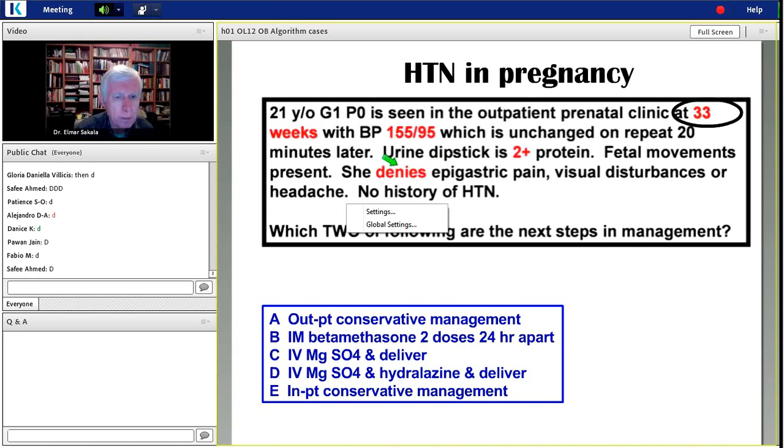She's a 21-year-old, gravid 0 para 1, 33 weeks, blood pressure 155 over 95, unchanged on repeat 20 minutes later. Urine dipstick is 2 plus, fetal movements are present, no epigastric pain, no visual disturbances, no headache, no history of hypertension. Okay, what is our working diagnosis here? Mild preeclampsia, right? She has mild hypertension, she's got 2 plus protein, she has no epigastric pain, visual changes.